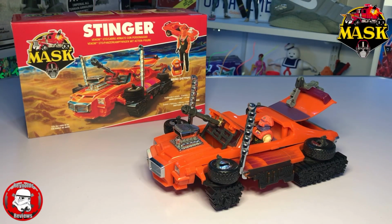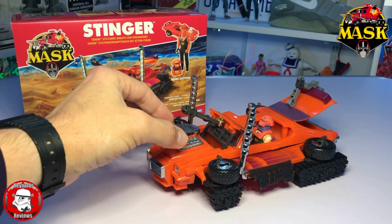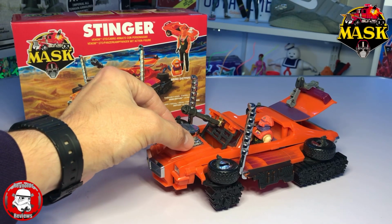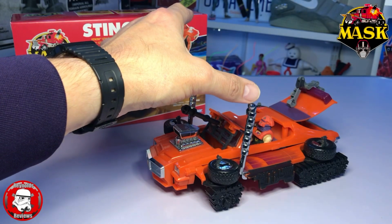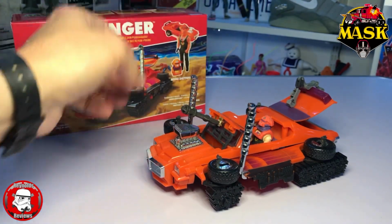And there we have it. So how badass does Stinger look once transformed? So this air intake apparently turns into a radar. You've got a mortar cannon on the front. The exhausts at each side come up to act as more laser cannons, I guess.